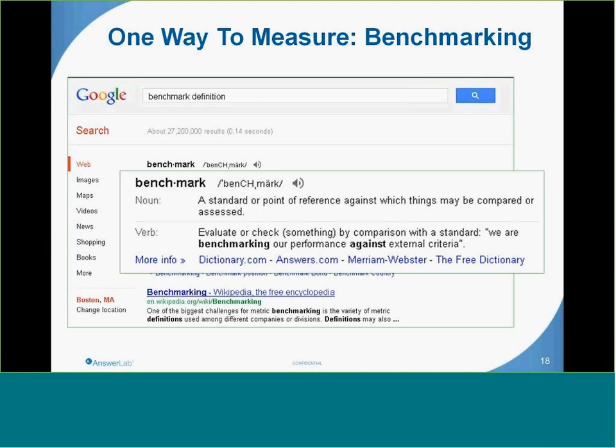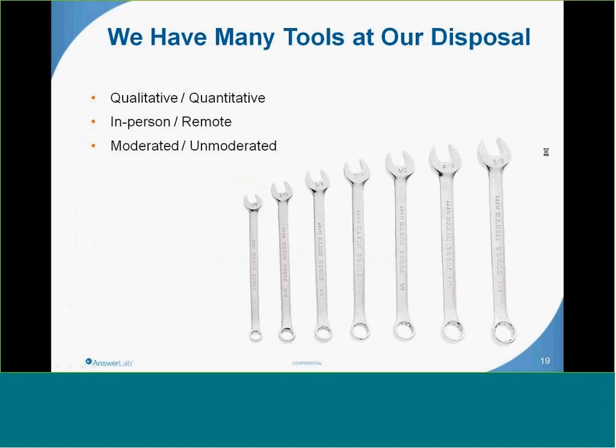anything from standards that you've set within your company. It could be a standard within your industry that's industry-wide and across companies. It could be against another company. The standard could be your competitor. So there are lots of options here. And in fact, it's great because we have a lot of tools at our disposal to accomplish benchmarking.